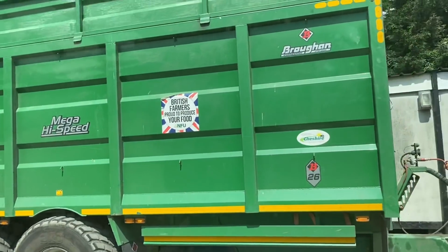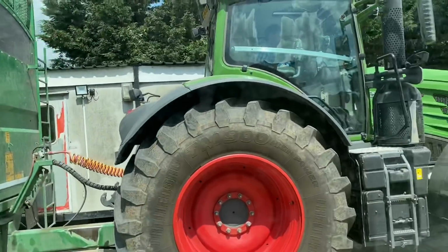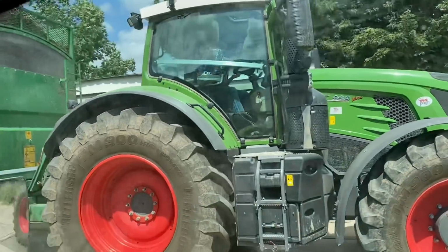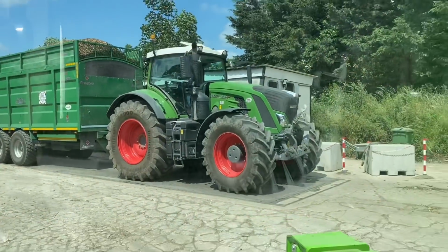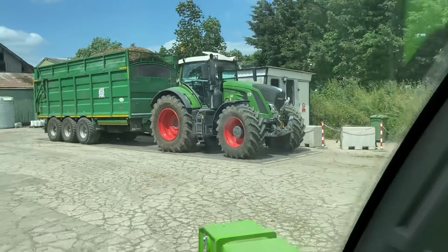The Brogan trailer's here with Chip, and he's on his newer 939 in forest green. Looks a beast. So that's Ben bringing some chip and picking some up. Dad's going to load him in a minute.